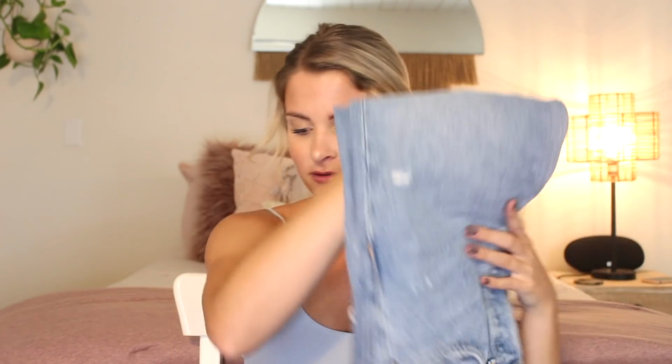Their denim is really thick and vintagey feeling, which I personally like with my denim. So that is the first pair. And the second pair is pretty similar. It's just a lighter wash, but there aren't any rips in the knees.